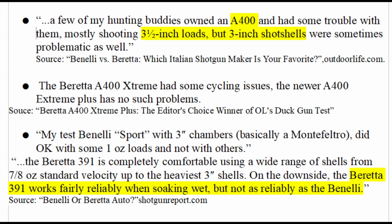Now I'm going to talk about Beretta shotguns. These first two bullet points talk about how some of the original A400s used to have problems with the larger 3 and 3.5 inch shells. I couldn't find a detailed explanation of why this was, by the way. Apparently the Extreme Plus is not supposed to have these cycling problems.